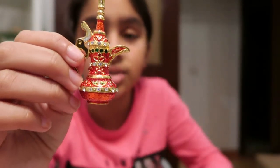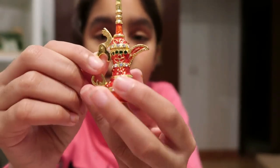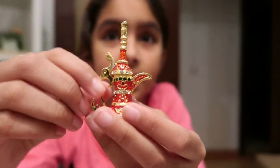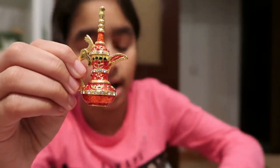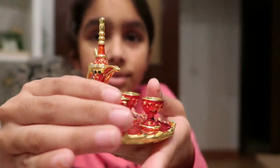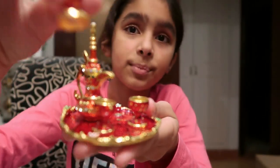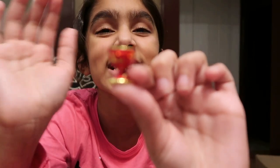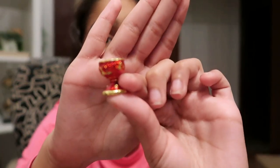This is how their teapots used to be in the olden times. And it's all magnet. Yeah, and if you open it, this is where they kept their stuff. It's like magnetic. And then their cups did not have handles. There are like three cups right over here. And the cups didn't have handles at all, but it's very cool. And their cups used to be really small, actually.